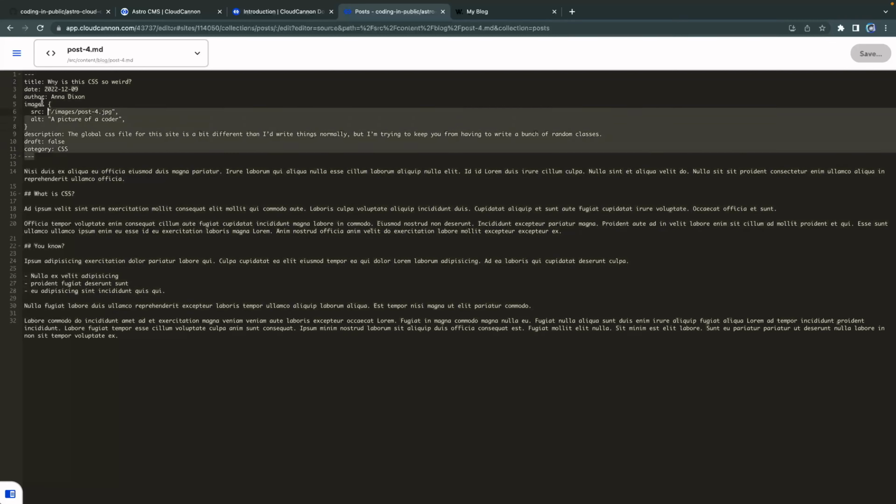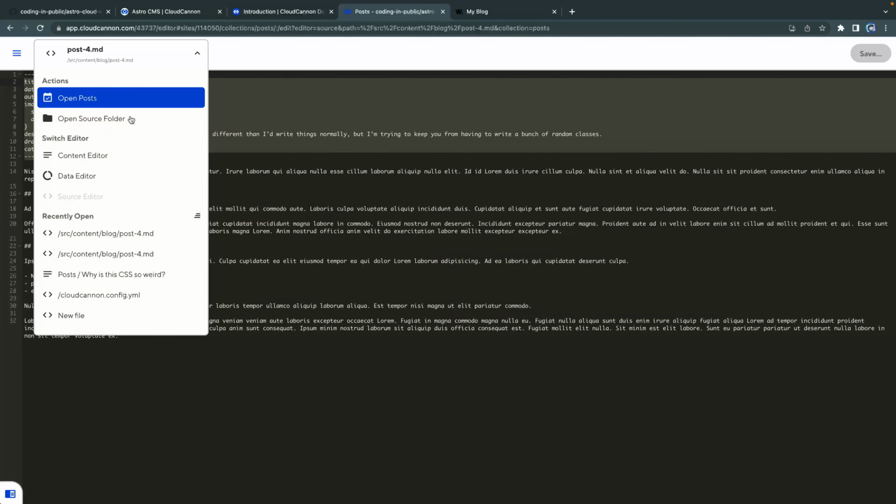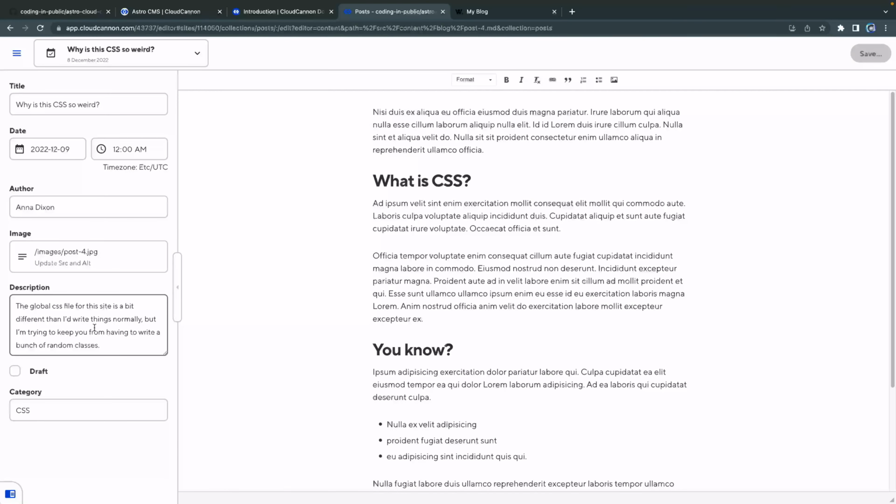And all of this right here, this title, date, author, image, description, draft, all this stuff is what shows in the sidebar on the content editor. So it's just different ways of looking at the same kind of information. Now, here's the cool thing. Let's say I come in here and I say like, hi, all right?